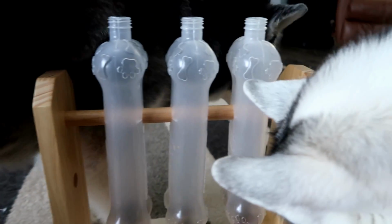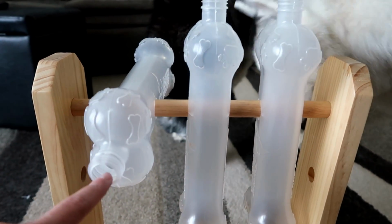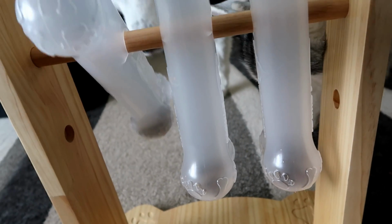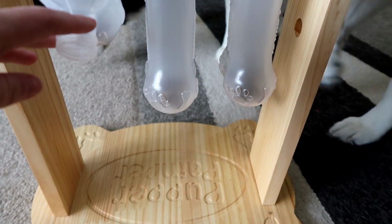Oh, maybe. Maybe. No. So they really do have to push really hard to get it all the way up here. It's not just a paw. I think if they just hit it with their paw, it's not even going to go. They really got to learn to touch it with their nose. I know border collies could do this like nothing.